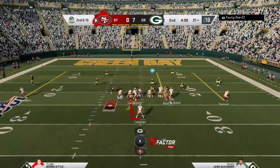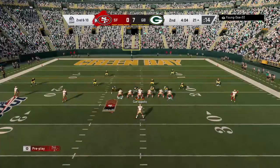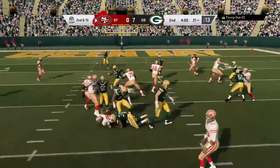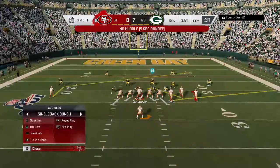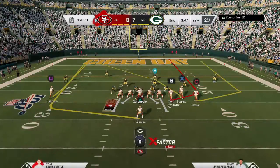Push him back. Mike 50, Mike 50. On 2nd down, it's Coleman. And he is met in his tracks behind the line of scrimmage. That backs him up 1 yard and brings up 3rd down.